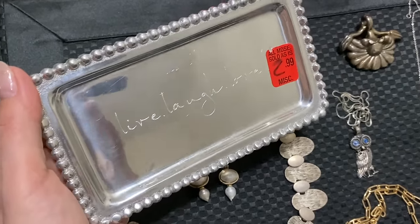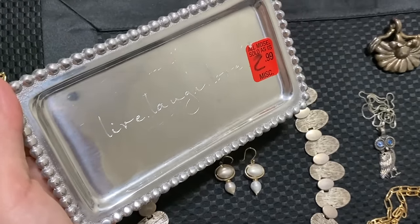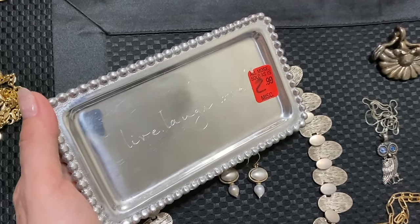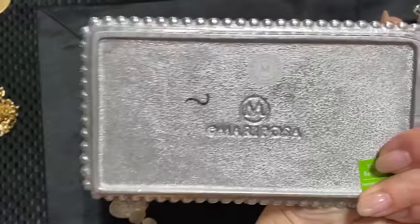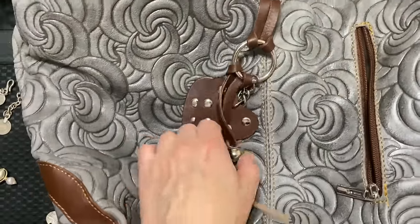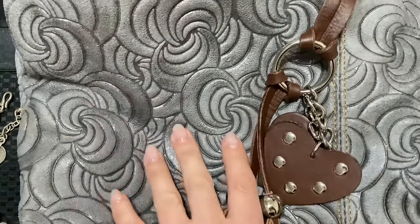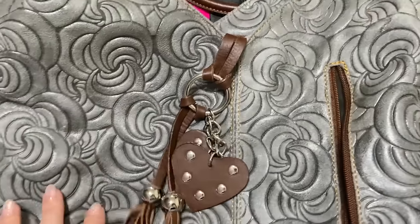This is the last thing that I got that didn't make it onto the video. This Live, Laugh, Love tray for $2.99. I think it's beautiful. Here is the back of it. This is the gorgeous Italian leather purse. I just love the way this is embossed so much. This is a gorgeous purse.